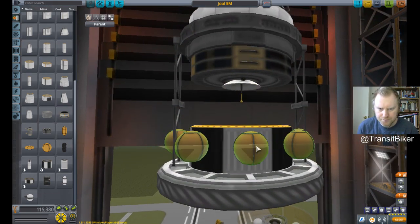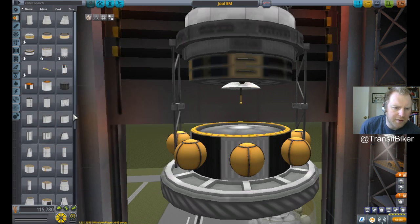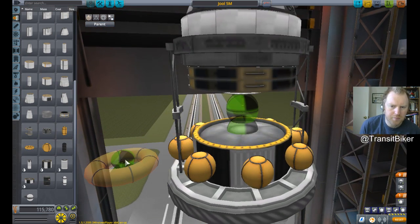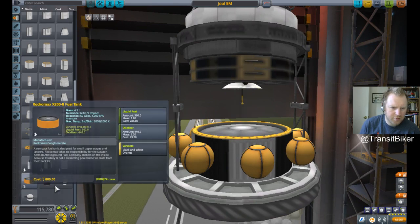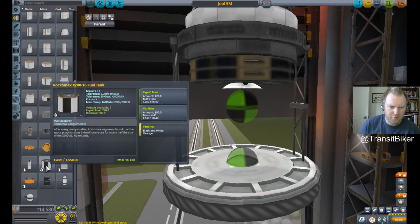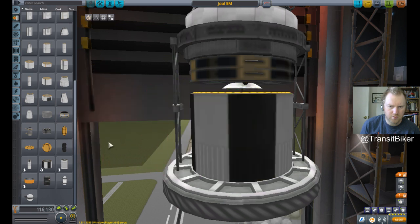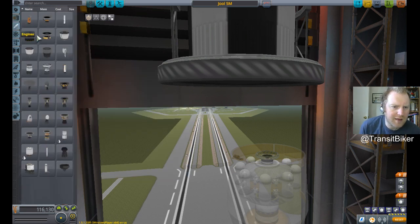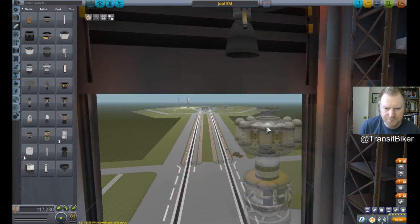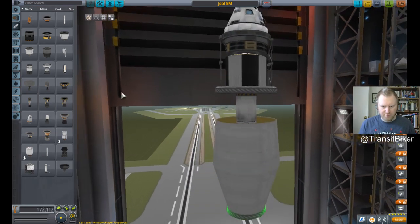So we're gonna... and then I think we're gonna grab another one of these guys. No, we're gonna grab... Actually, I think what we could probably do is use one of these, right? And then we're going to grab the engine, and the engine probably has to be a Reliant, something like that. And this kind of just hooks to there. Then we have to redo the fairing, which is no big deal.